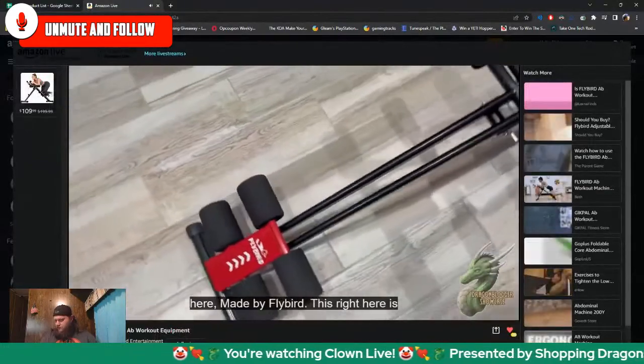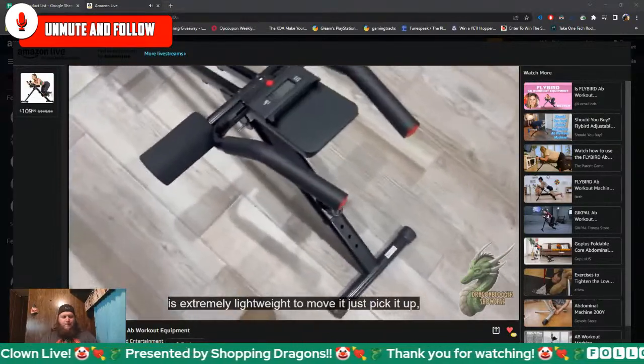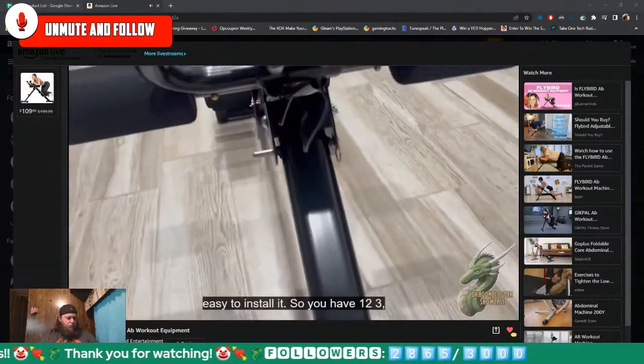By Flybird. This right here is a solid piece and is really easy to set up. It's extremely lightweight to move. You can just pick it up and put it on your shoulder. So there's a couple of things that came with it, and that's really, like I said, easy to install.